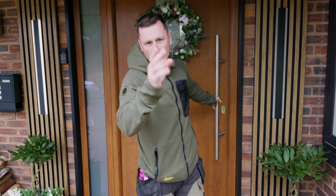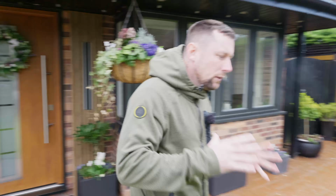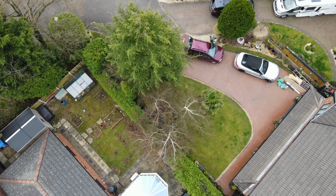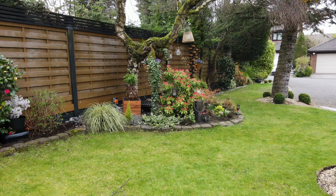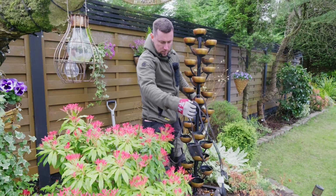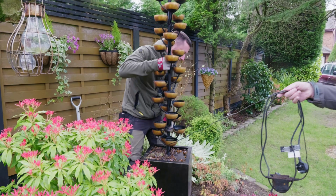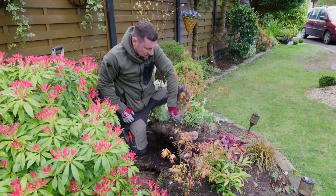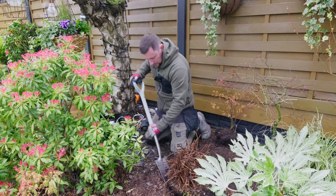Right, time to crack on. Location. Now, the only request that Janice has given us is she wants it in a front garden, so when people are pulling up, they get to see the beautiful feature that we're going to create. So this is the location that we are thinking of. Now that location was sorted, it was time to start prepping. So we removed the old structure and we started popping out all the plants, ready to prep our base.